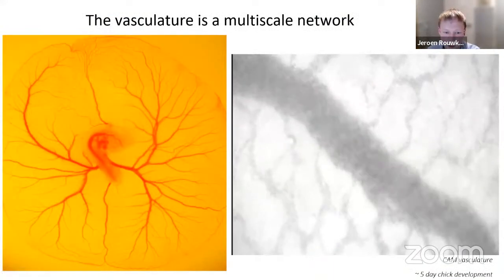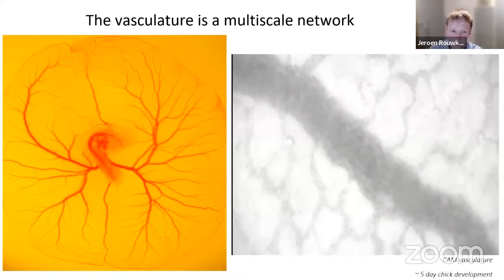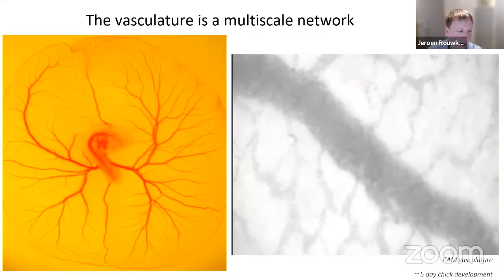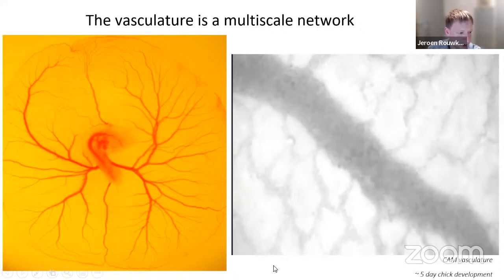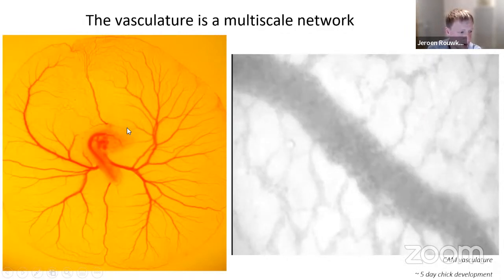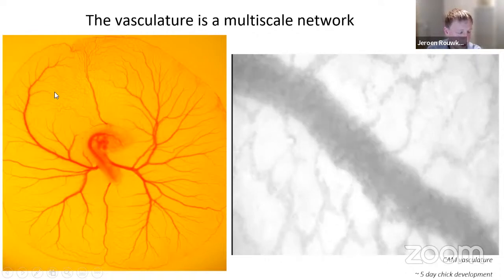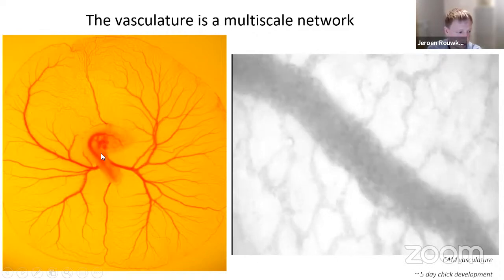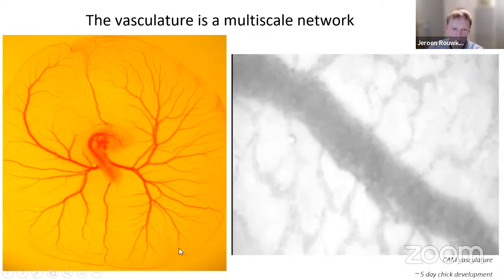But that has also led us to the realization that by itself, that strategy is not going to be sufficient to add an optimal vascular network to an engineered tissue. The reason is that, as you clearly see on this slide, the vasculature is really a multi-scale network. On the left, you see a picture of the chick chorioallantoic membrane. This is the membrane of the chicken embryo, which you see here in the middle of the slide, that forms around the yolk of the egg.